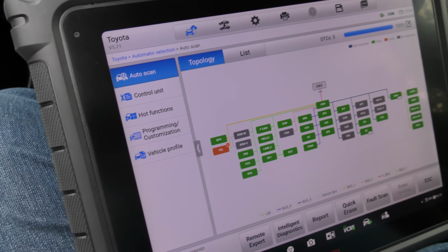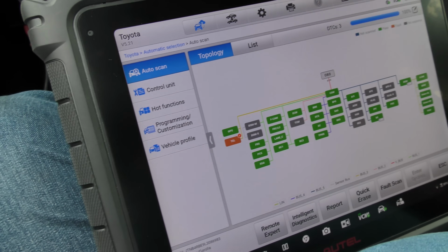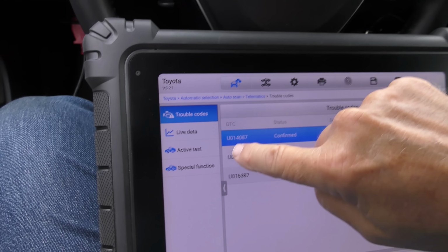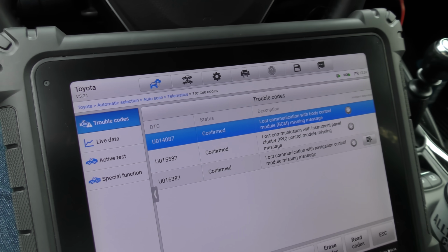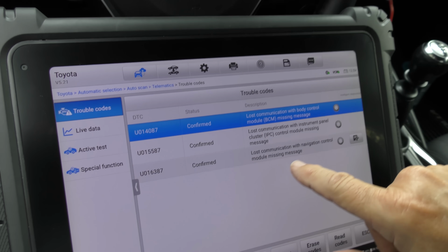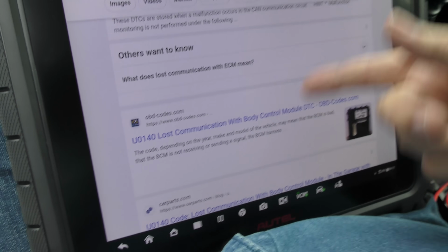It's a Corolla. It does have codes, but I don't think it's going to be much of anything because the big things are all green. The telematics. Well, let me tell you, telematics, I can tell you things about that. Too much telematics, too much of this wireless communications, and things often screw up. We'll see what this says. Lost communication with body control, missing message. Lost communication with instrument panel cluster, missing message. Lost communication with navigation control module, missing message. You get all kinds of information about that.